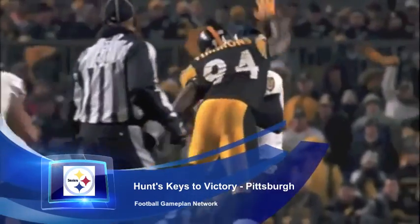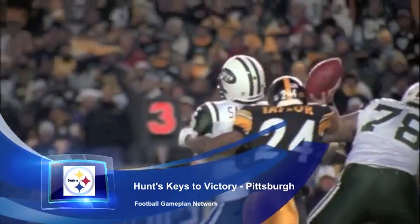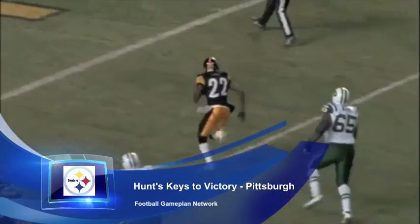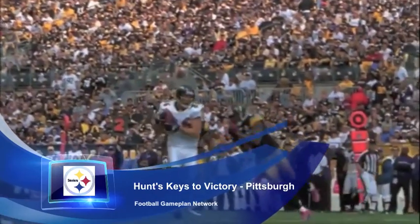Now you look at the defensive side of the football, the Steelers just have to make sure they get downward pressure on Colt McCoy in that offense. If they get early pressure, it's going to force these guys into those second-and-long and third-and-long situations. Now also, short blitzes will help out the Steelers defense.